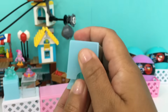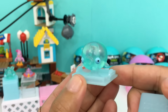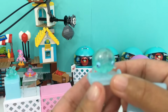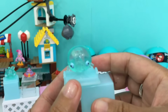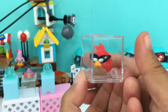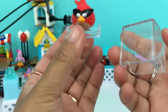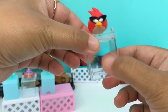Our next surprise here is, I think that's another pig. Again, the color is similar to this one, or actually the same, light green. But for some reason, they're kind of sticky. This one is sticky too. Let's put it here. And we have here our favorite red. Here is red. I don't know why they're very sticky. Even the container is very sticky. Sticky and greasy.